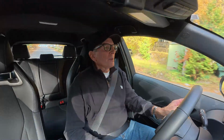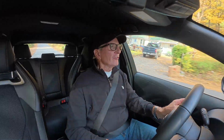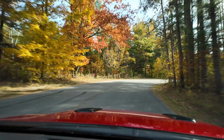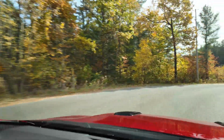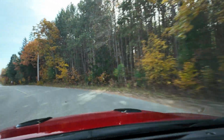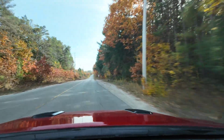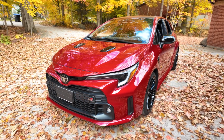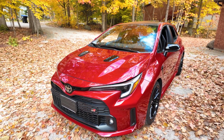I've also heard of people complaining about the lack of luxury features, but let's be real. This is a performance car, not a Lexus. Now, if you want all those bells and whistles, in addition to the performance offered by this car, you should be looking at an Audi, Porsche, or BMW instead, and be willing to pay the big bucks for one. With the GR Corolla, you get a four-door hot hatch that's focused on driving dynamics and performance.